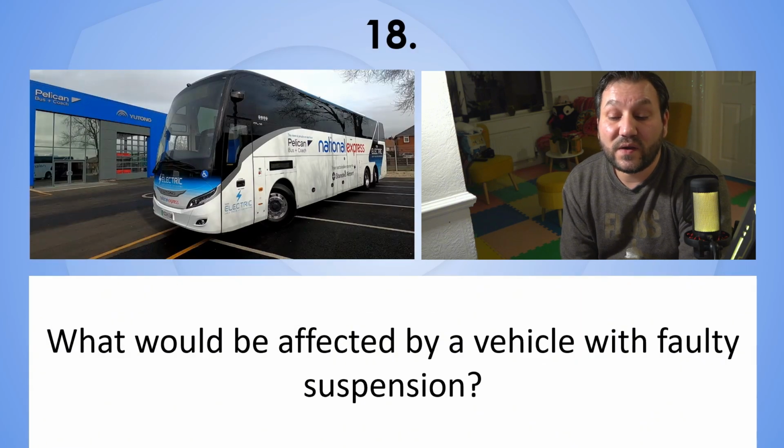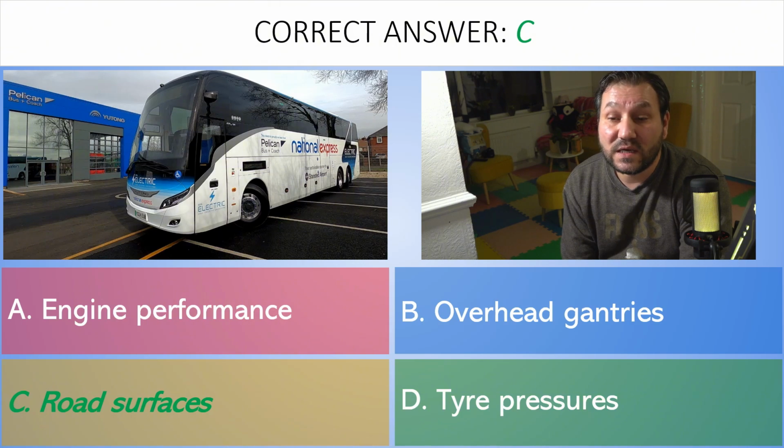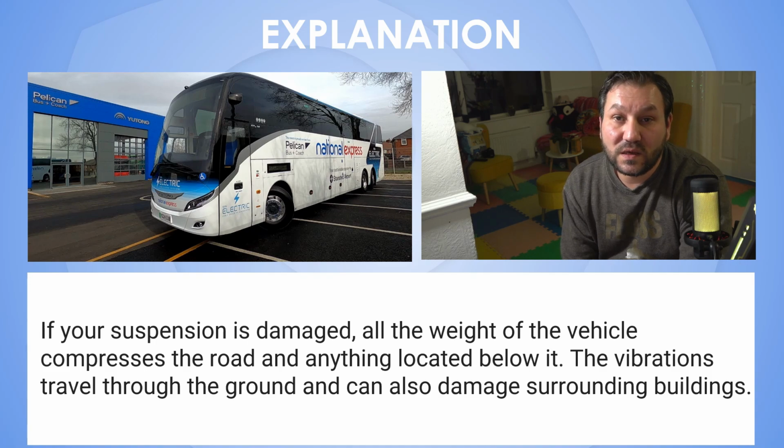18. What would be affected by a vehicle with faulty suspension? A. Engine performance. B. Overhead gantries. C. Road surfaces. Or D. Tire pressures. The correct answer is C. Road surfaces. Explanation. If your suspension is damaged, all the weight of the vehicle compresses the road and anything located below it. The vibrations travel through the ground and can also damage surrounding buildings.